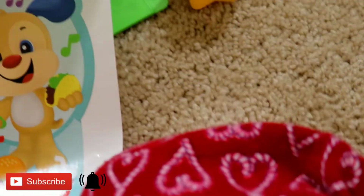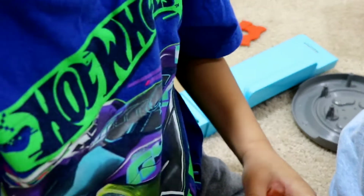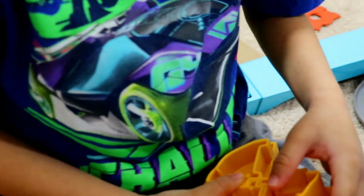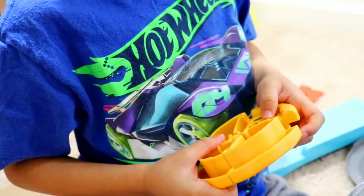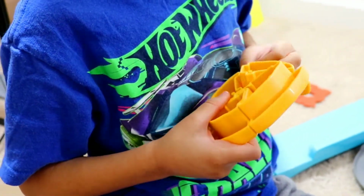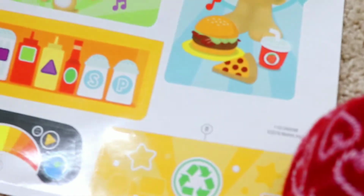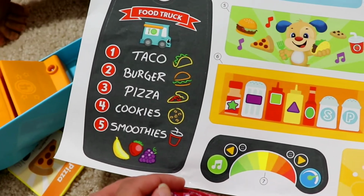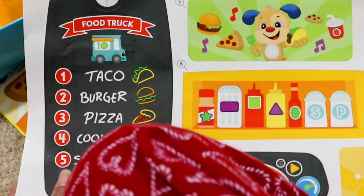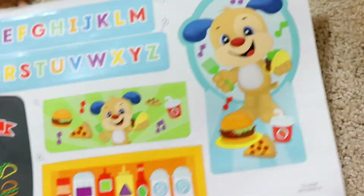Pizza. Let me see the pizza. Mmm, yummy. Here's a fork and a slice. Whoops, there it goes. Yummy. Base. So everyone, we're putting this together, and we'll be right back. Yummy taco, burger, pizza, cookies, and smoothies. This is the base.